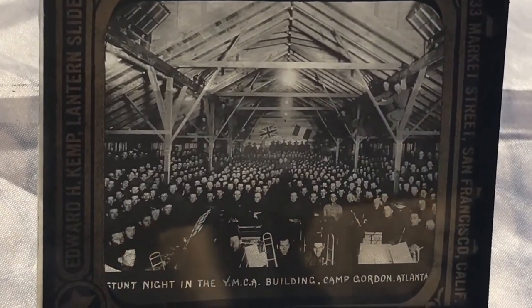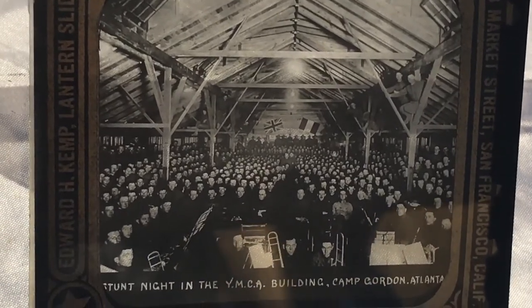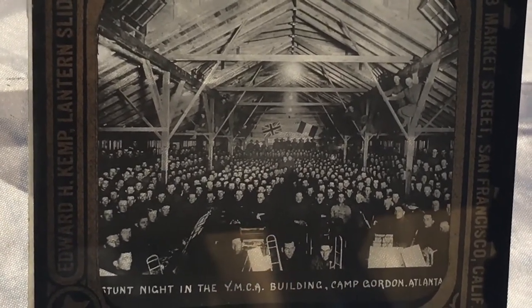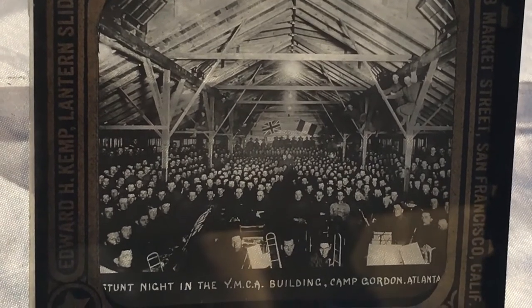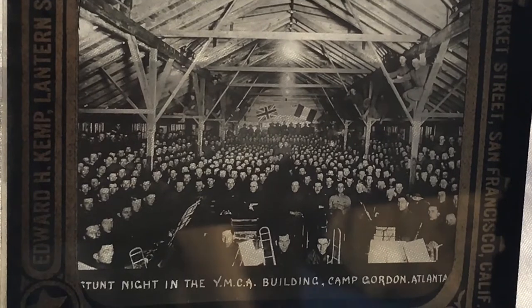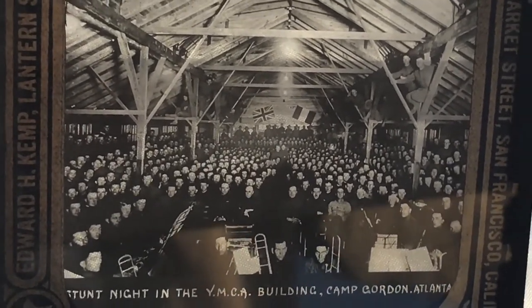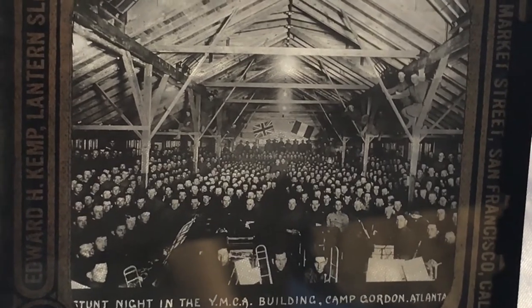Camp Gordon in Atlanta. So a lot of these you're going to be seeing have to do with the camps that they were putting together for World War I. They were taking the doughboys off the farm. They were taking the American boys off the farm and sending them to Europe. And when they came back from Europe, they were never ever going to go back to the farm. They were going to go to the big cities like New York, Chicago, Cleveland.